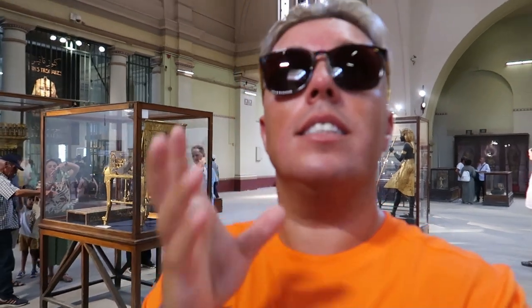Okay guys, so I just got finished with seeing Tutankhamun's headrest and the coffin that they put him in, and oh my God, it is stunning. No photography is allowed, obviously, so you're going to have to come and see for yourselves, but I would definitely recommend it. It was a beautiful experience.